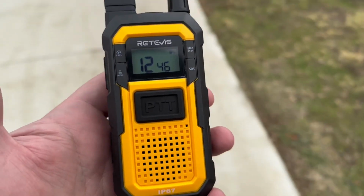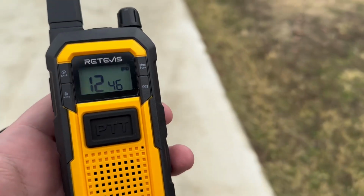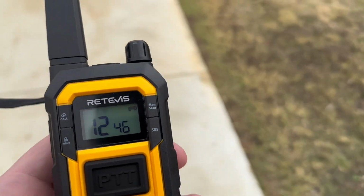IP67, waterproof, rugged, really nice stuff. If they get rained on, if they get wet, they're gonna be fine. They're rugged, they're reliable, they have big buttons on them, they're gonna work for you.